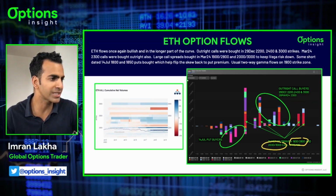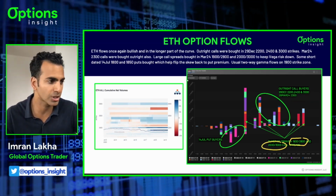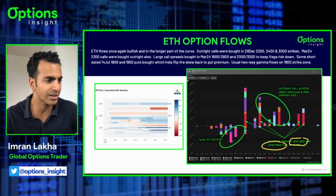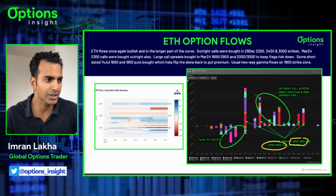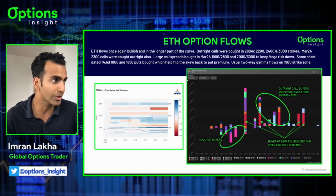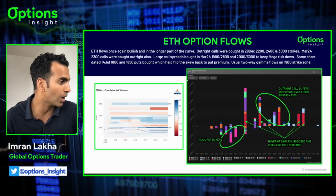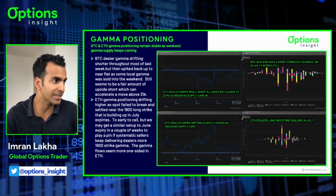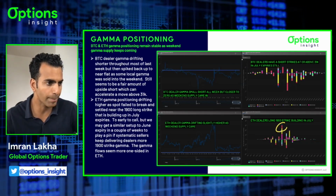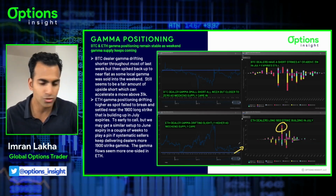And then put wise, we did see some 14th of July weekly puts in case the CPI spooks the crypto market. So seeing these pink bars with just some put buying in the 1800 and the 1850s. And then again, the usual gamma flows that we're seeing coming in on the 1900 at the money stuff, generally gamma sellers delivering the street a bit of gamma there. And we can see that if we look over at our gamma positioning, you can see that Ethereum gamma positioning is rising. So you've got this long strike building here in 1900. We're seeing a little bit of an uptick there in Ethereum gamma, street getting longer.